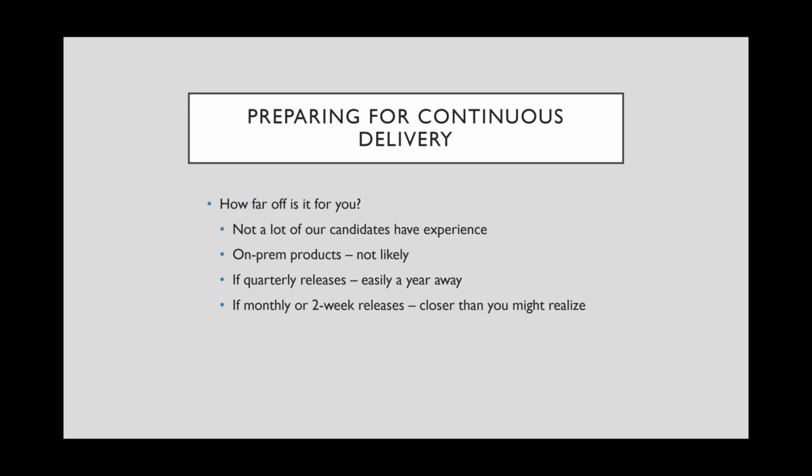If you're working on an on-premises product, it's not likely to happen. If you're working on a SaaS product that releases quarterly, you're easily a year or two away from any kind of continuous delivery. And if your product releases every month or 2 weeks, then you're closer than you might realize. And it's possible that some parts of your product are using a continuous delivery model, but I want to emphasize that there's still a long on-ramp to getting to, for example, the 19 releases a week that we were at, or the 40 releases a week that we're at right now.